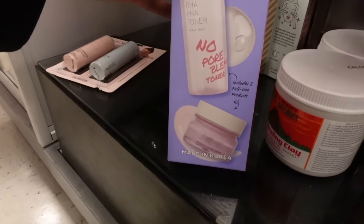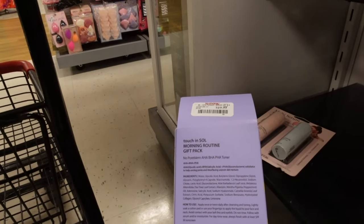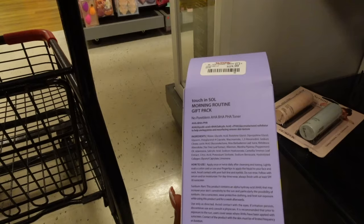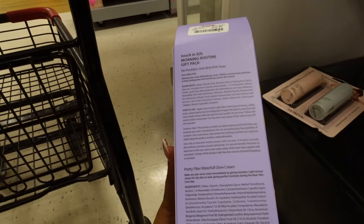And then there's a waterful glow cream. This is made in Korea. So this is like a Korea skincare, K-beauty. And that's what y'all call it. And it helps to unclog pores and resurface uneven skin texture. Yeah, of course. That's that no problem toner.